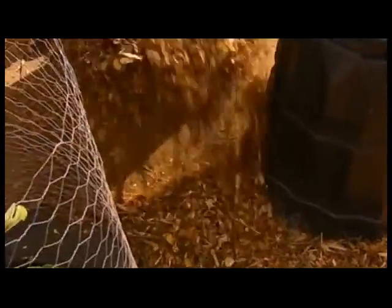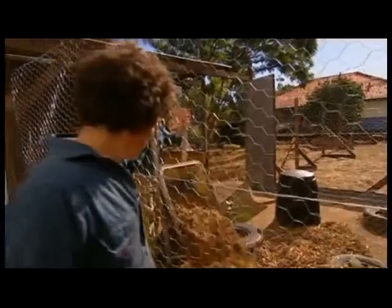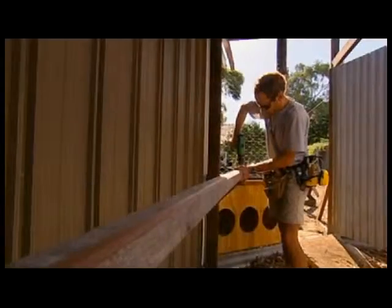Covered in 30 centimetres of deep litter for the birds to scratch around in and to soak up droppings. Wood chip mulch is a cheap option. When this batch needs replacing, it'll go straight on the compost heap. Using a deep litter in this way also helps reduce the build-up of parasites. The chooks will also need a perch to roost on at night and cosy nesting boxes for laying eggs.